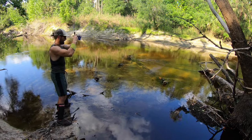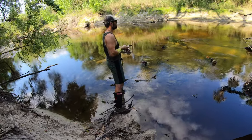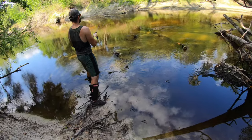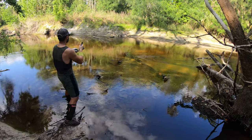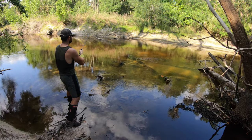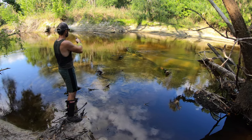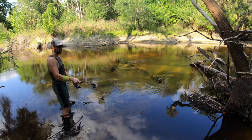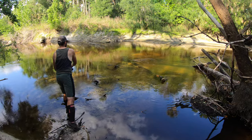So as you can see, I hit them on the money. Beautiful cast on the micro rod. And I spooked them. Look at that shot. I am so surprised I didn't get a bite there. Can you believe that? Nope. Try it again. One more shot. This is the micro fishing cast. Look at that. Perfect cast.